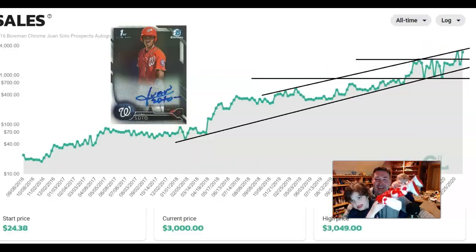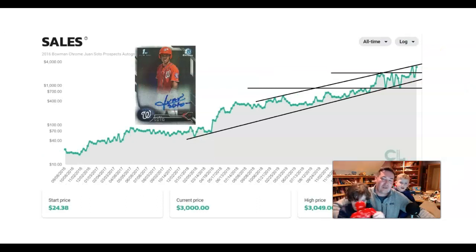All right, Juan Soto, and we're going to look at his 2016 Bowman Chrome first. This is a pretty well-defined uptrend here. When you get these uptrends, you have a lot of consolidation and then a breakout, and here's your consolidation, and here's your breakout. Coming to the top of the range here, you've had minimal buying. You had one buy, one sell, one buy, and maybe it comes off a little bit. You could have another sell.